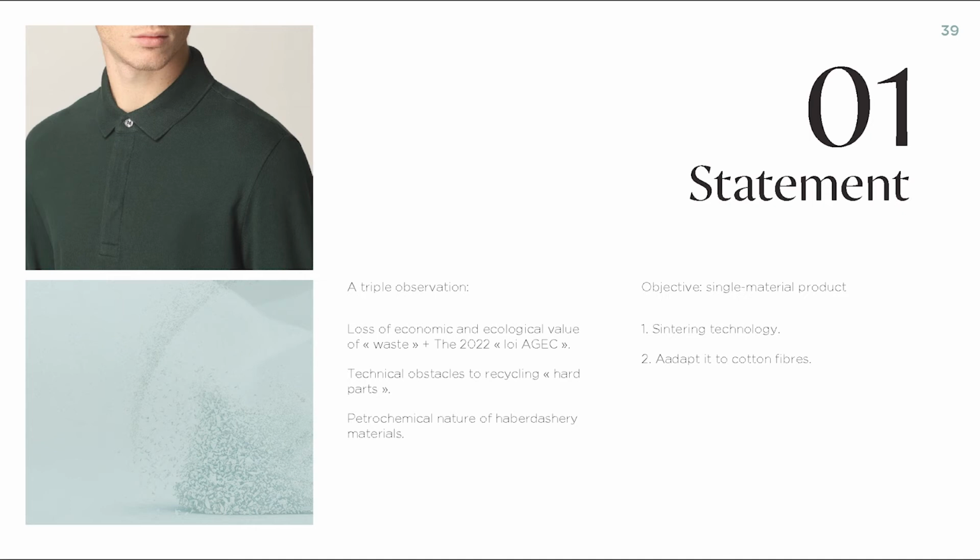From this observation, and as we were inspired by the Adidas Futurecraft Loop shoe, we wanted to create a single material product that will have a similar approach, which is, first, identifying a sintering technology, a technology usually used for metals, which allows them to be crushed, reduced to powder, and then re-injected into molds to make new shapes. Secondly, reusing this process by adapting it to cotton fibers.